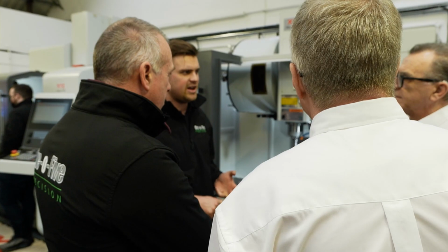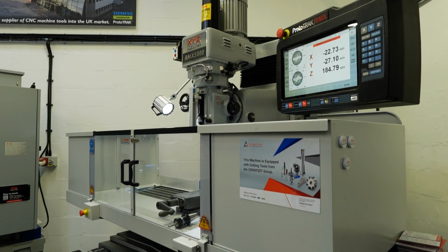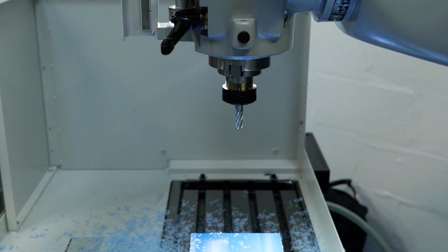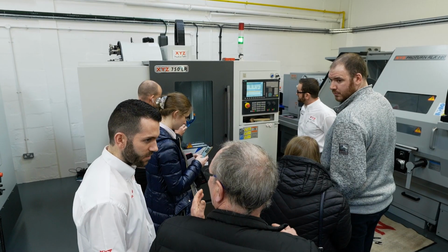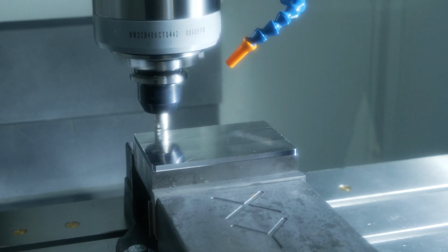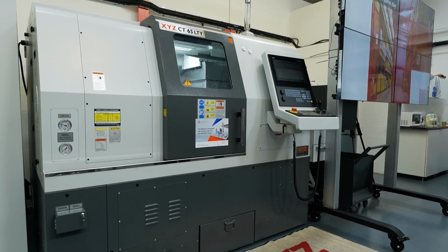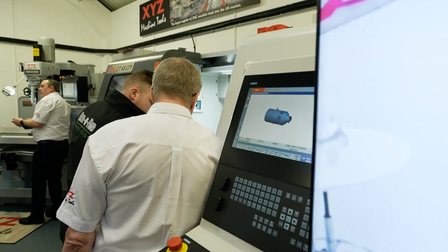So in the showroom here we've got a range of the Proton lathes, we've got some of the Proto-Track bed mills as well, we've got one of the HT VMCs, one of the LR VMCs to show both options. We've also got one of the live tool and turning centres so that we can show companies the benefits of a turning centre as well as with a live tooling option. And as things go on, we may well add to the range here as well.